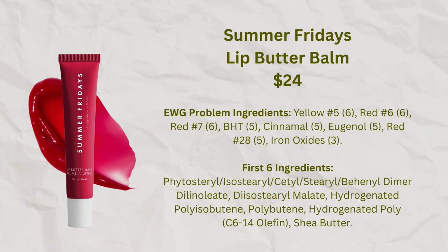Another product that I have personally been disappointed with is the Summer Fridays Lip Butter Balm, which costs $24. It's fairly moisturizing on my lips, and I don't dislike the way that it looks, but I really don't like the taste very much. So I will put some of this on.